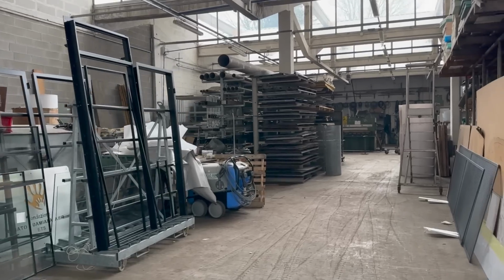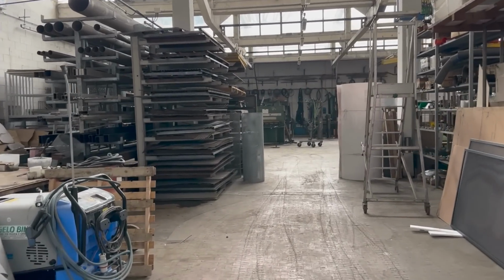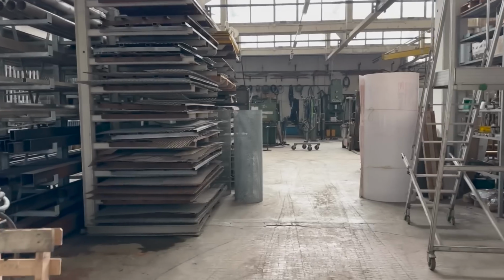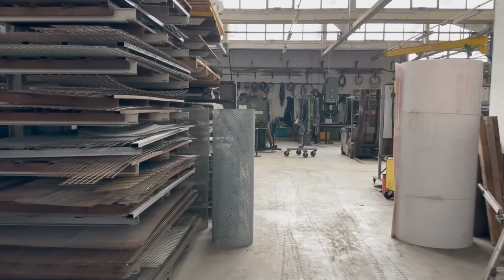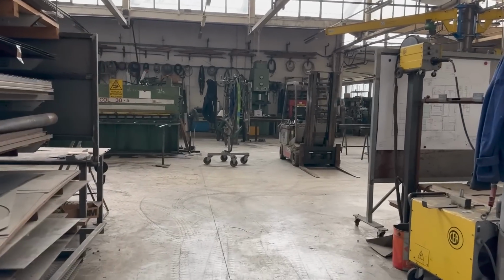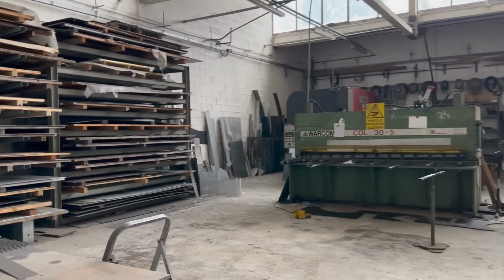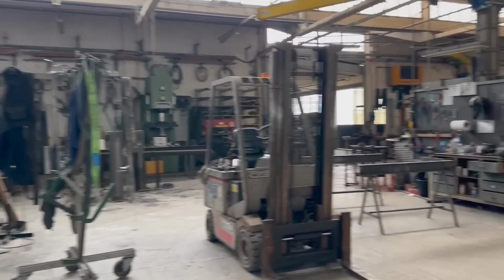So we are at a local place where they work in iron and wrought iron and so on. Actually, we stopped, we saw an old gate, but we started talking to the old man who runs this shop, and quite an amazing place.